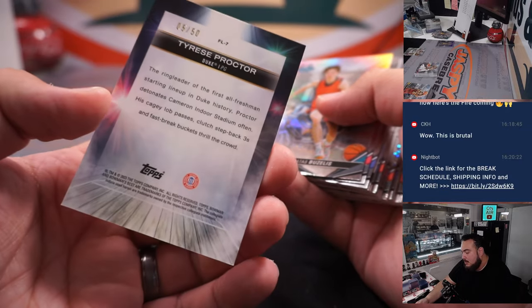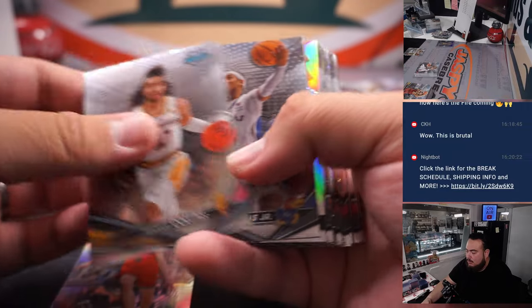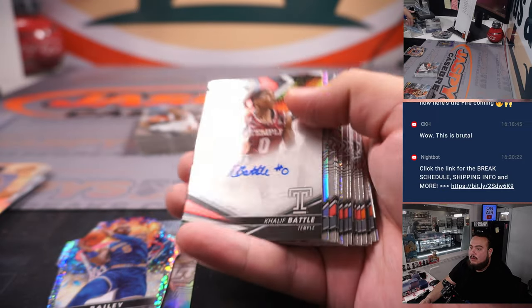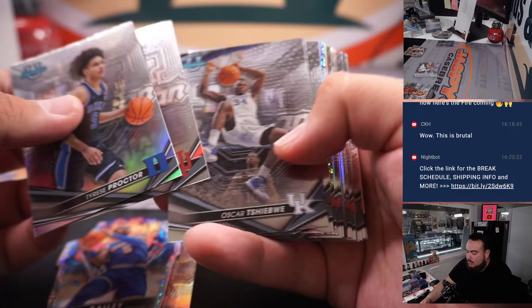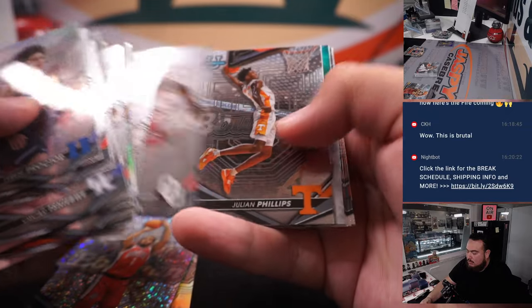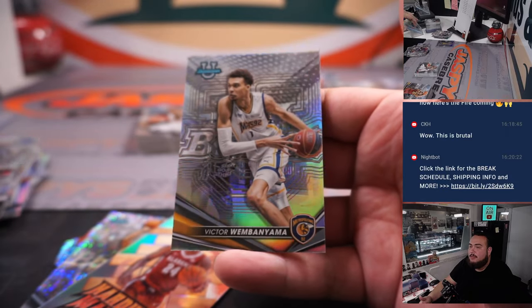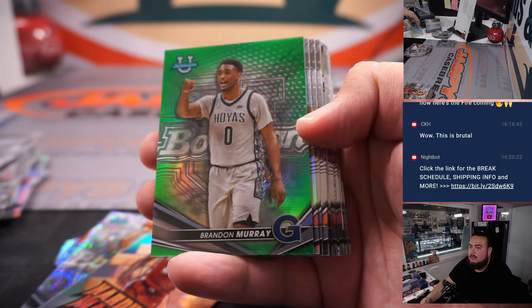Flashing lights to 50 Proctor. Khalif Battle. Yes. So you're talking to Jonathan Kuminga. Make sure we make no mistake. This isn't the Warriors. The Warriors are a championship. I'm talking to everybody. They're trying to make it seem like they've got to play Kuminga. No, they don't. Ooh, a Wembanyama refractor. That's my thing. So, if I had to pick one thing from Golden State Warriors, I think they do. There's another one there for you, John. Go back and look at how they're playing. Brandon Murray.